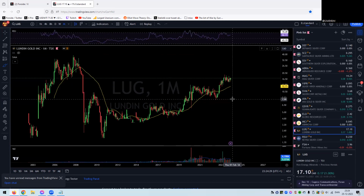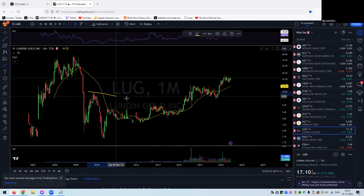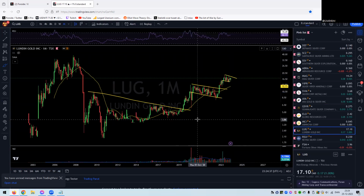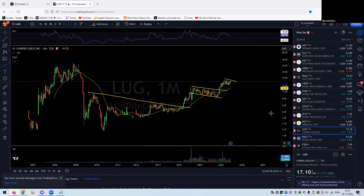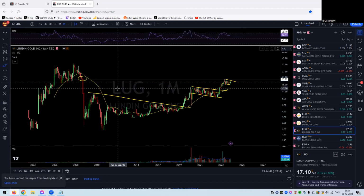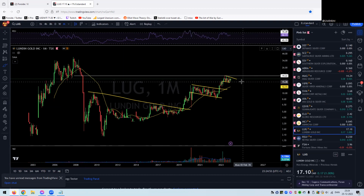Lundin Gold, big one here. No lines attached, but this is just a very strong setup here. Now we're having a small pullback, bull flag up there. And again, if gold goes higher, which I think it will, I just noticed that we are at the waterfall level right here. This is when everything collapsed in 2008, and now we're right there. So getting above that level is actually a big trigger, and it will break when and if gold gets higher.